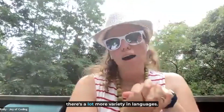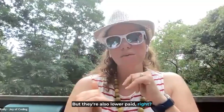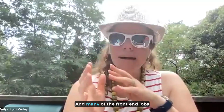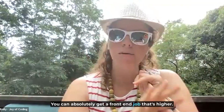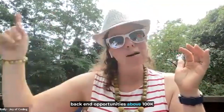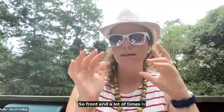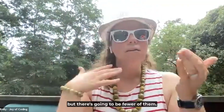For backend, there's a lot more variety in languages. Front end is pretty standard. And to be honest, there's a lot more front end jobs out there that I see, but they're also lower paid, right? Because it requires less technical skill to get into that front end entry level job. And many of the front end jobs are in that lower end 40 to 60K range. You can absolutely get a front end job that's higher, but I'm just saying in terms of volume of the number of opportunities, I see a lot more full stack and back end opportunities above 100K than in terms of front end. So front end a lot of times is like in the 50 to 70K range versus over six figures. You can do it, but there's going to be fewer of them.